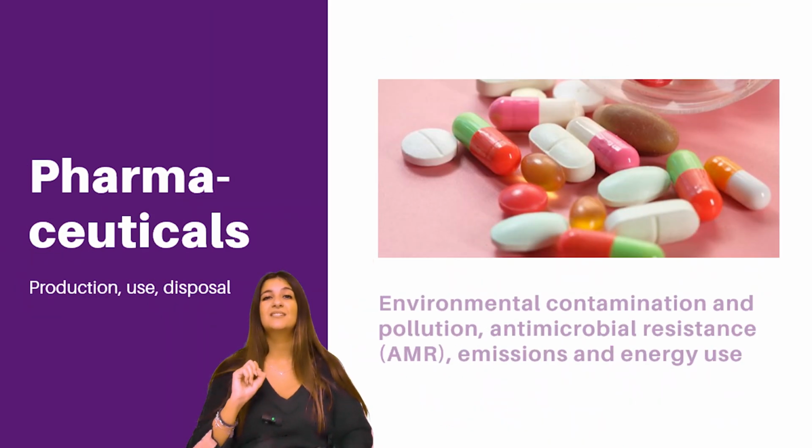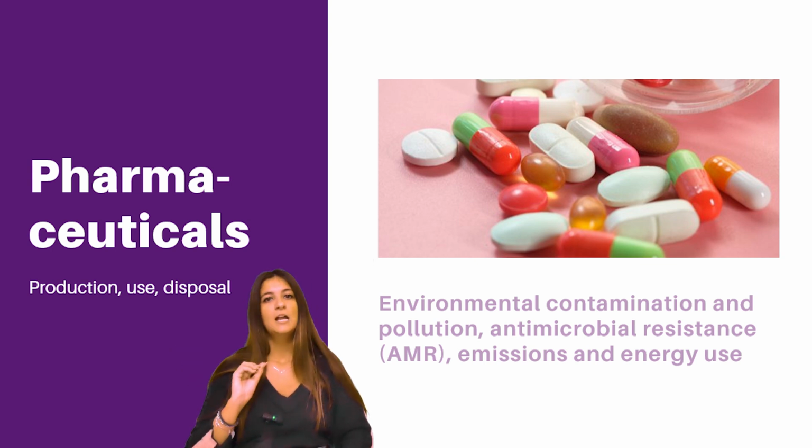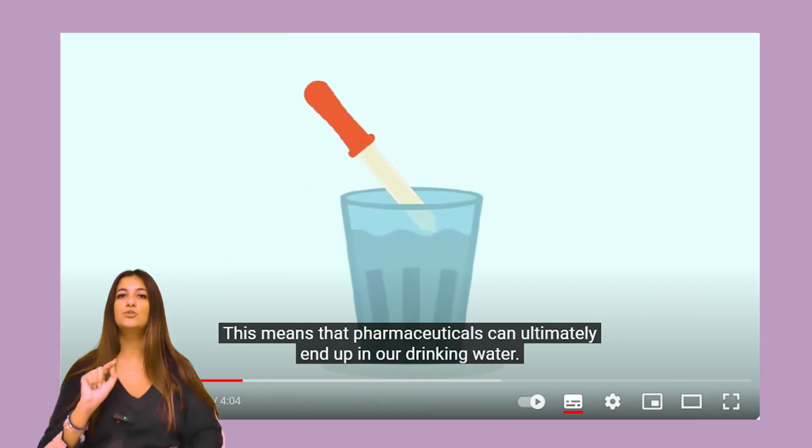Another significant category of healthcare waste is pharmaceutical waste, which has environmental and health implications at every stage of its life cycle, from production and use to disposal. Key concerns include environmental contamination and pollution, antimicrobial resistance, emissions, and energy consumption. Please take a moment to watch the following video, which sheds light on the issue of pharmaceuticals in the environment.